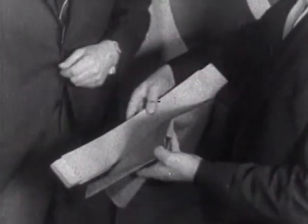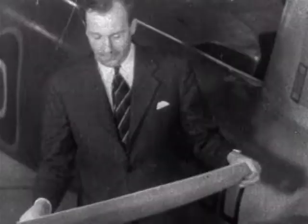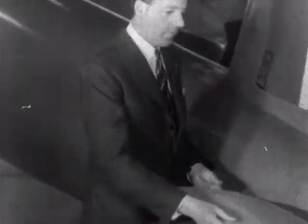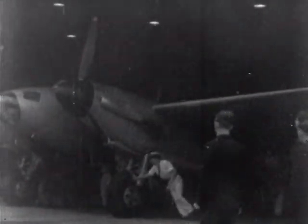Answering the controversy of wood versus aluminum, in some cases the Mosquito has proved less vulnerable to gunfire than metal machines. The wings are formed of large sheets of supple wood, light, strong, and easily molded. The result is a high-speed reconnaissance bomber.